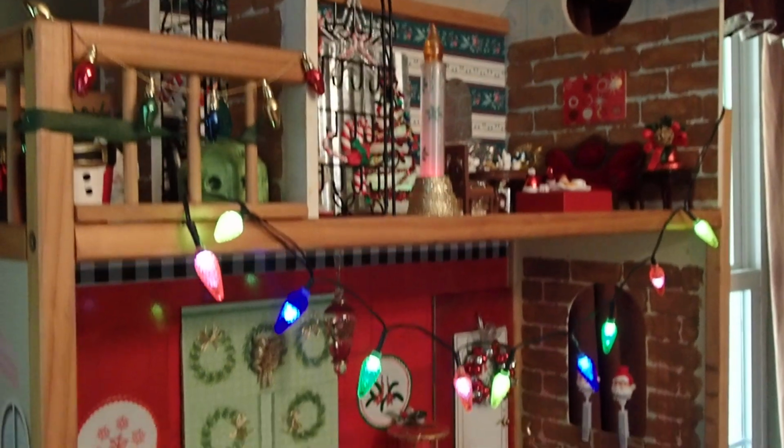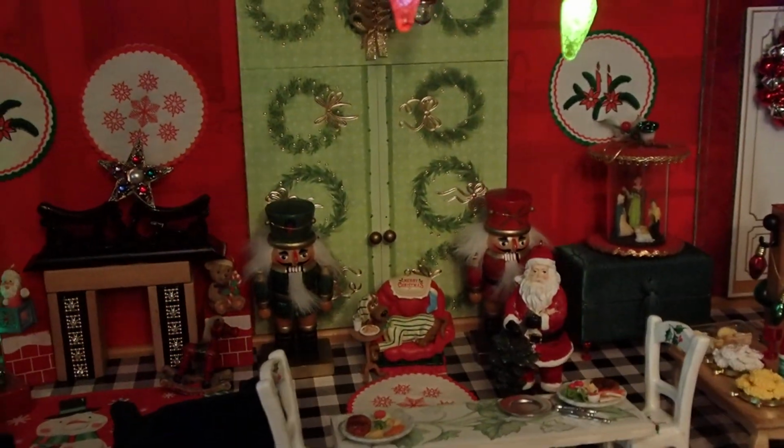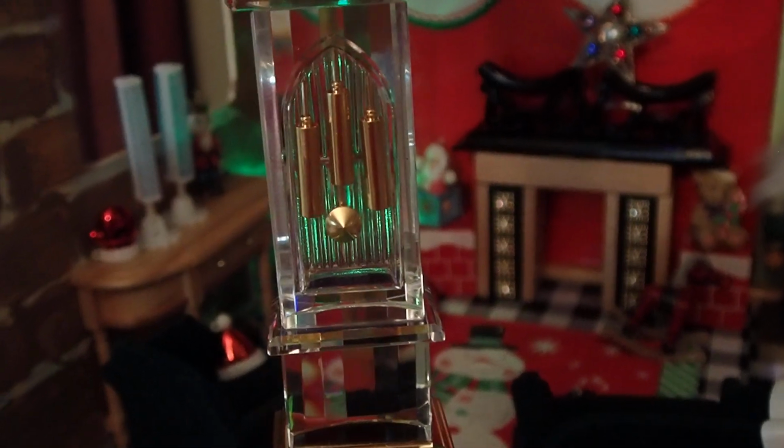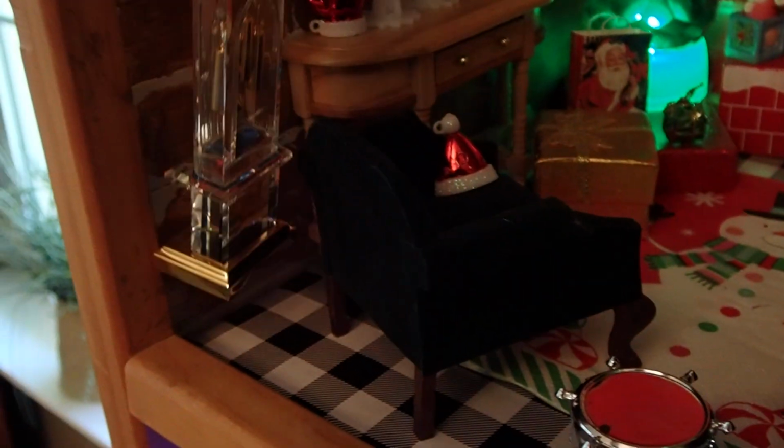Let's go to the middle floor. I love the middle floor. I think it might be my favorite. It's between this one and that one down there. But anyway, look at this beautiful clock. Look at this. I got this also at a flea market. This one I did pay, how much did I pay for it? I think like $10 I paid for it. But oh my God, it's so pretty.